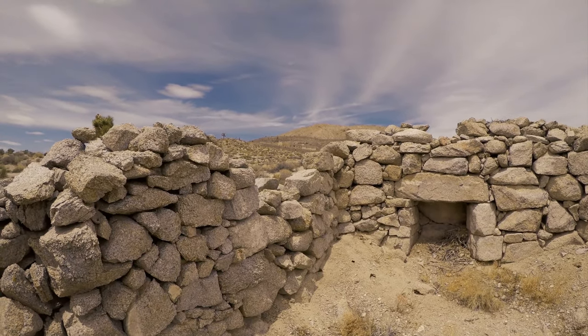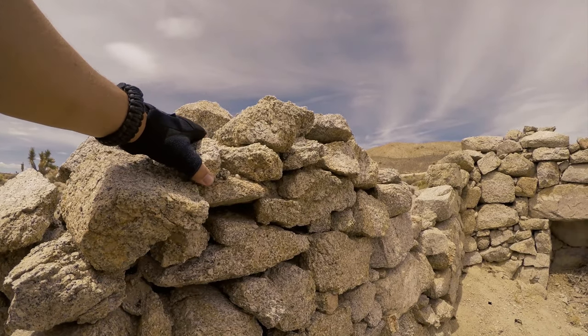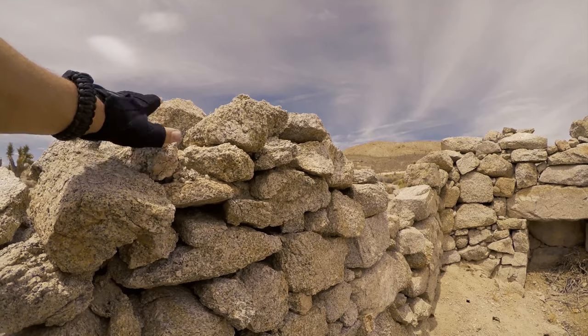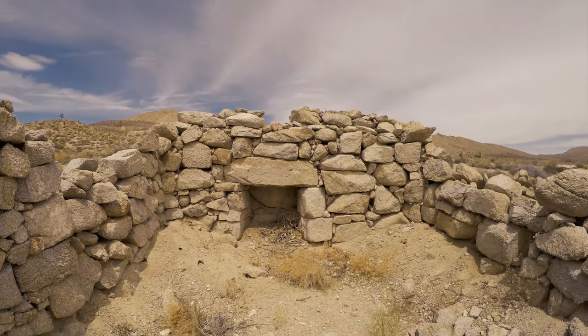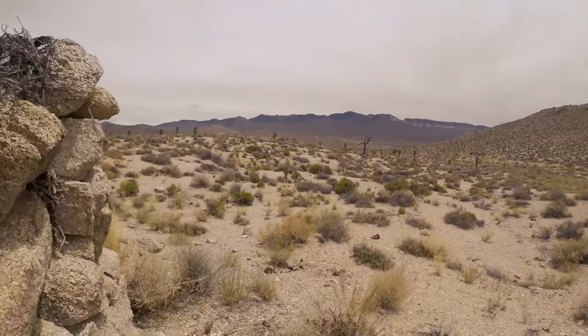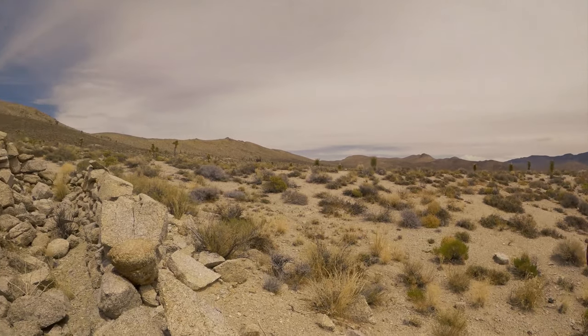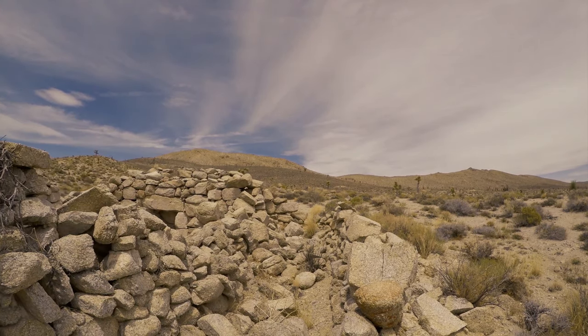More of that decomposing granite. Hey, once you expose that stuff to the elements, it just falls apart and turns into sand. What's over here? Oh, they probably had some sort of another room here, maybe a pantry of sorts.